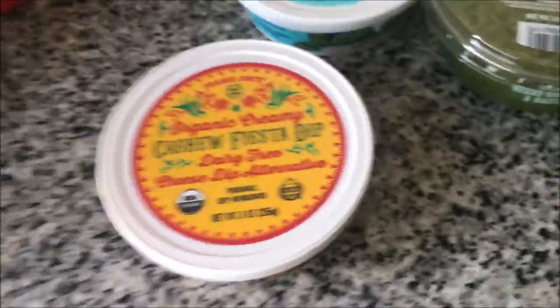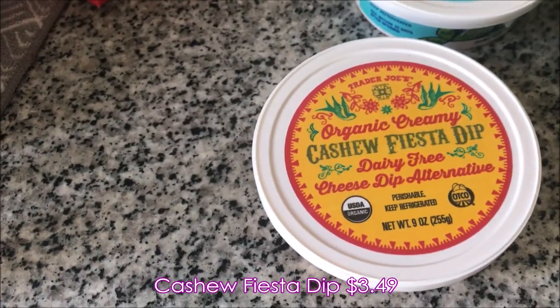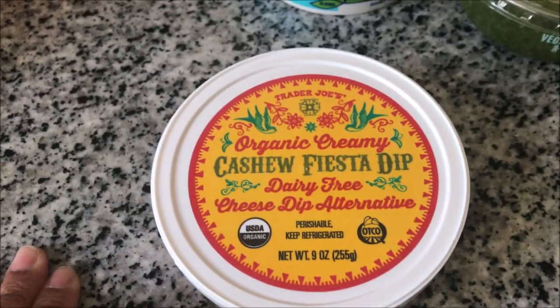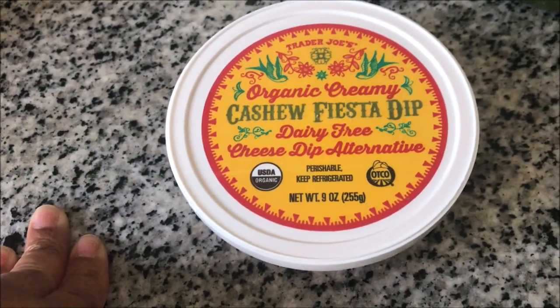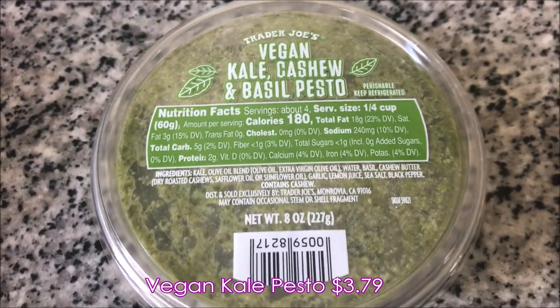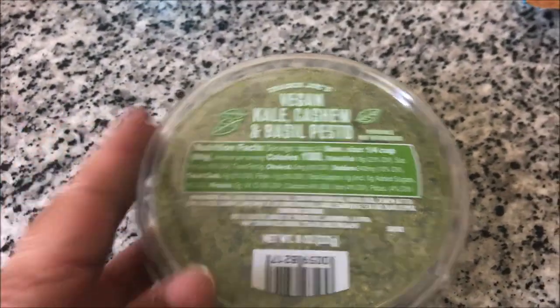Now I picked up this cashew. I'm just gonna have the rest of the prices on the screen. This is organic creamy cashew fiesta dip, which is dairy free. It's a cheese dip alternative. And then I picked up some vegan kale, cashew, and basil pesto. Yes, I want to try this out and see how this is going to go with my taste buds.